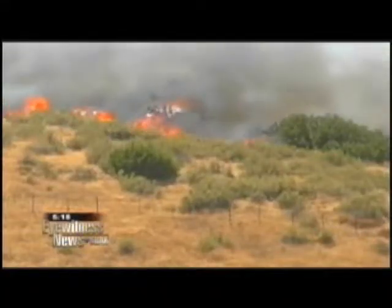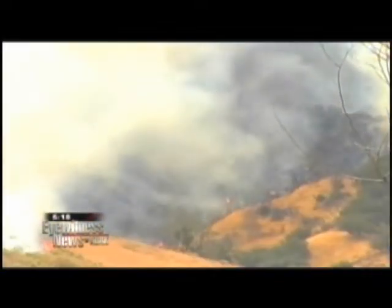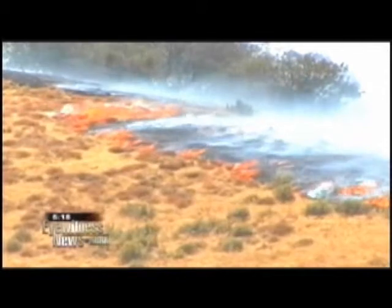What started as a 2-acre fire this afternoon in Lebec, just west of the 5, ballooned into 30 acres within a half hour. Yeah, we were scared. We were so scared. But the fire started over here. You see it blackened. It didn't take but an hour to get over here.